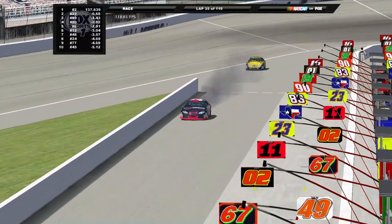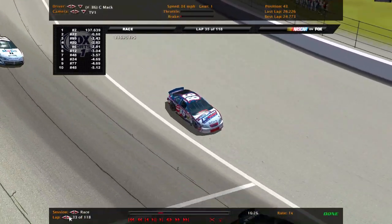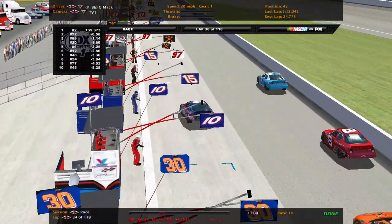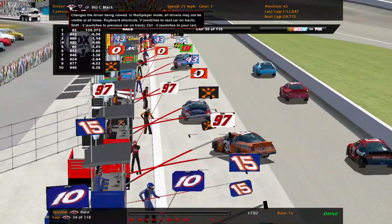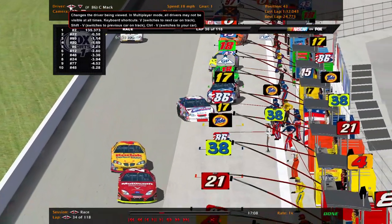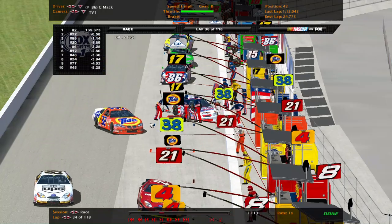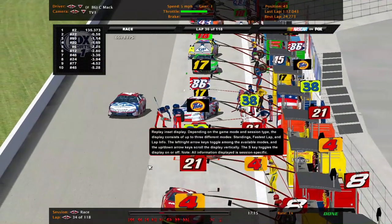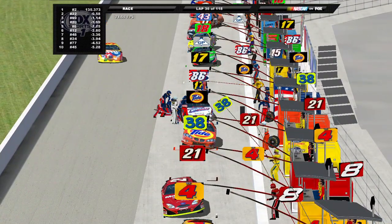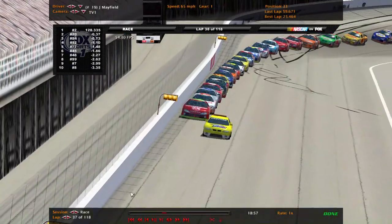So safe to say his chances of getting back in the lead lap and getting a good finish today are done for. He's just got to hope for some DNFs here so he can get back in this race, possibly. Looking for his box, trying to stay out of the way. There he is. He's in this box now. Trying to get repairs done, but very unfortunate for him.